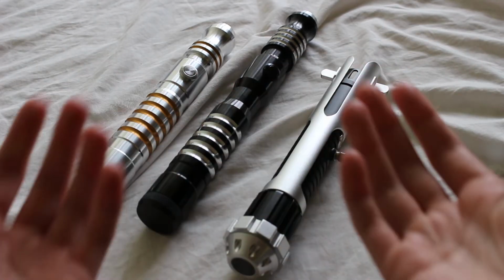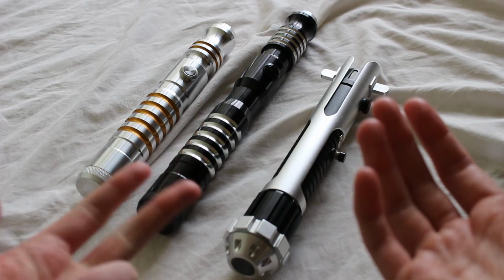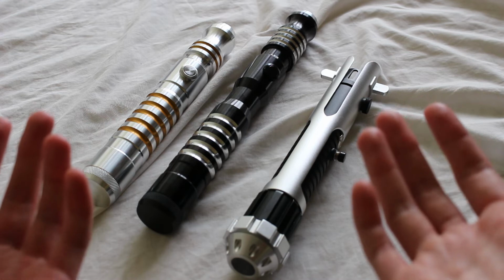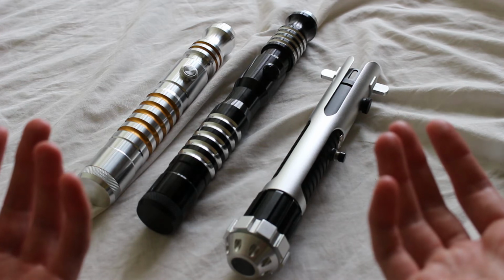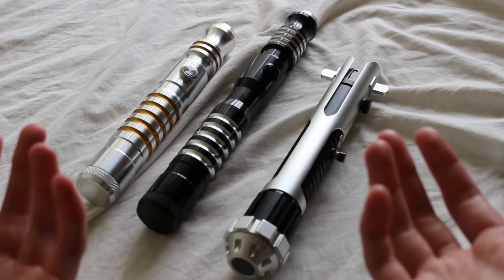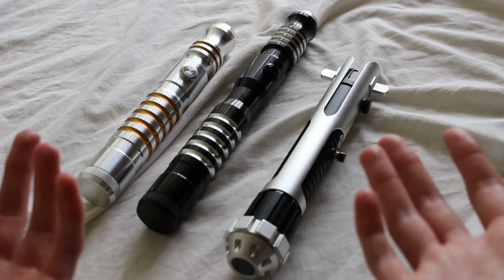The big three custom lightsaber manufacturers are Ultra Sabers, Saber Forge, and Vader's Vault. All three of these companies have been around for quite some time. They're highly established and well known in the custom saber community, and they sell quite a high volume of lightsabers. So those are three you should know about. They're all US based, and they all do things a little differently, not surprisingly.